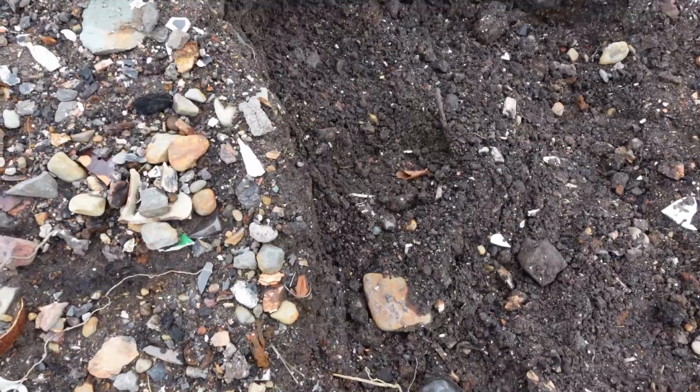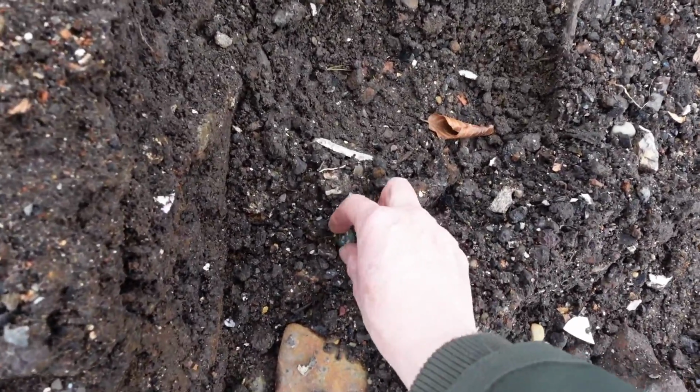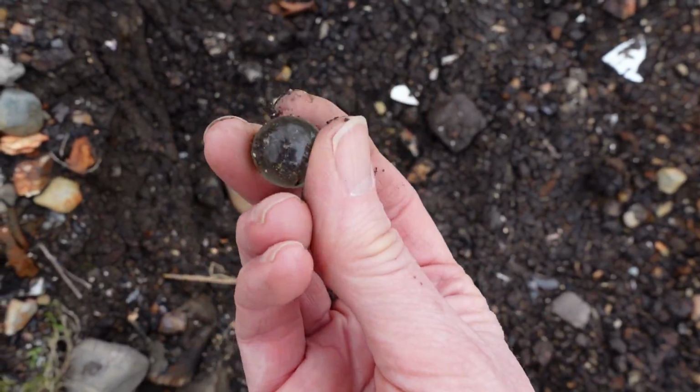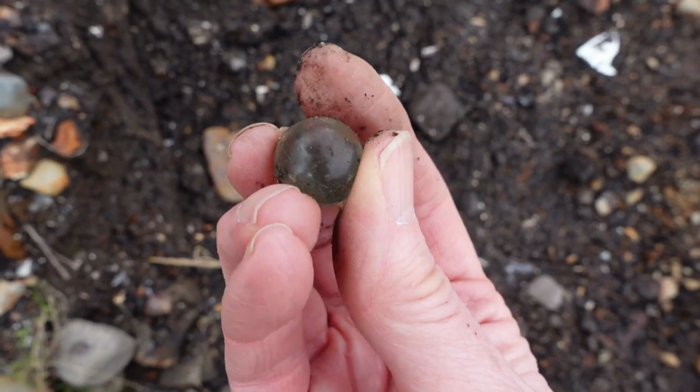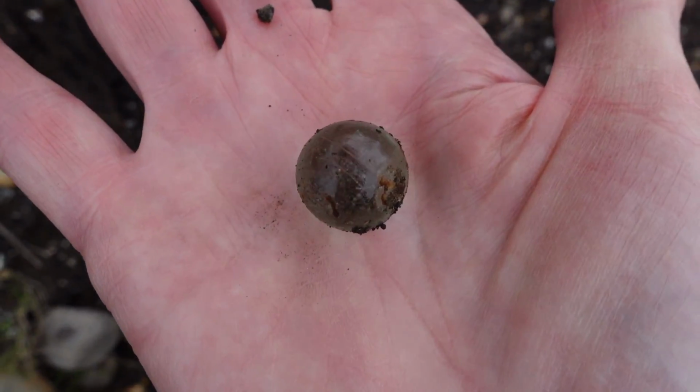Can you spot the find? It's a cod marble, which is a kind of stopper out of a cod-necked bottle, invented by Hiram Cod.